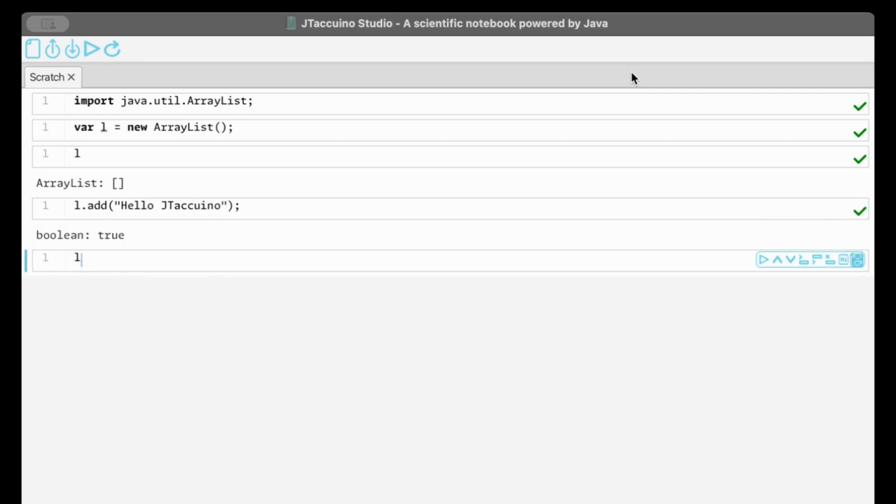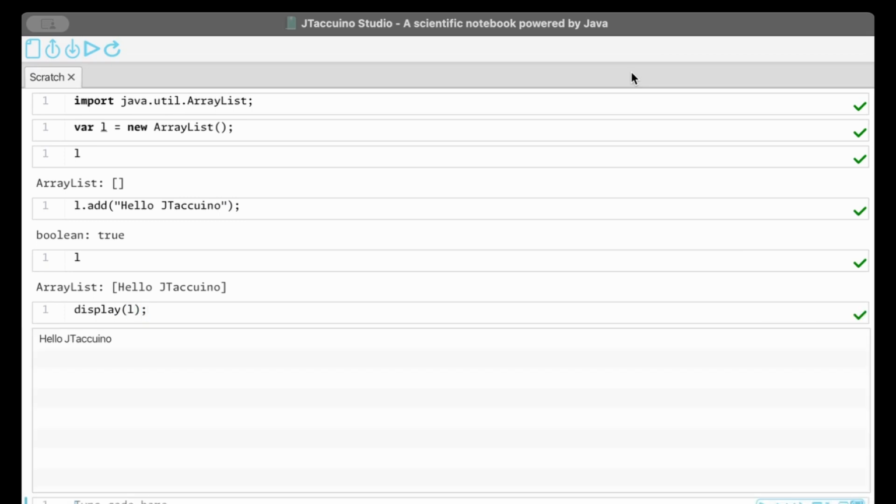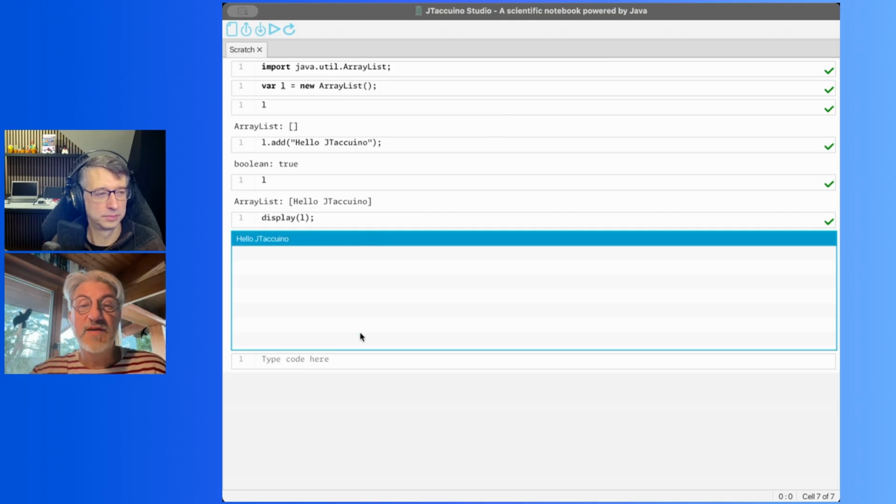Can display it again. So you see the content. And if you think, this is one of the major benefits, I think, you can have an interactive display of those things. You really get the data that you have in your shell, in your environment, visualized in the VM using JavaFX. So this display is a feature you added to the Java language, let's say, that you execute some kind of visualization.